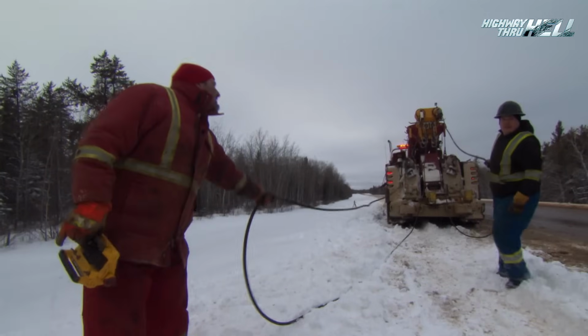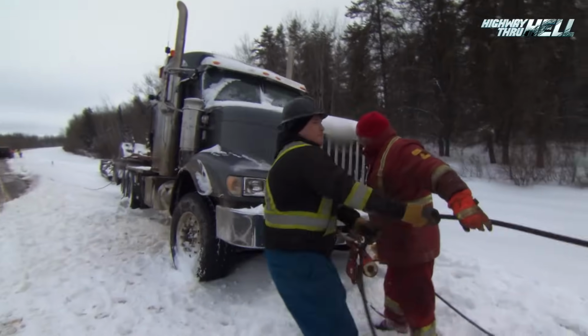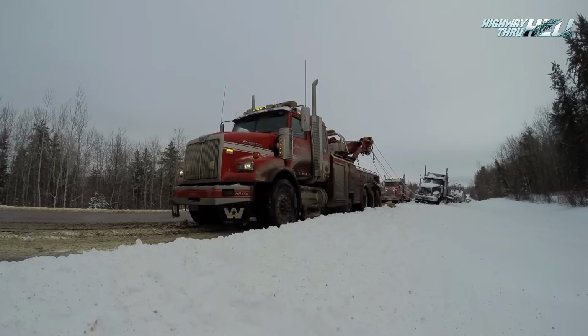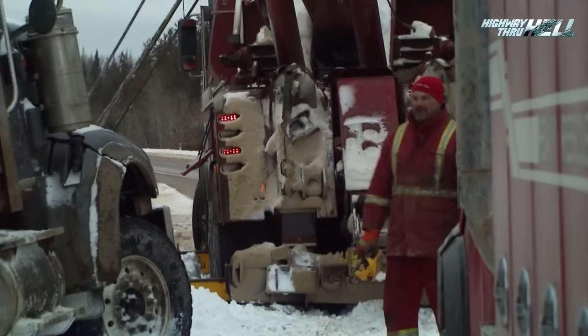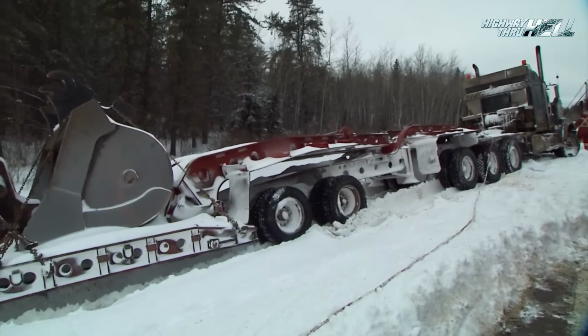I hope that bumper's strong. What Colin has to be really cautious of in this job is the rotator's a very powerful machine, and it's very possible to actually rip the whole front end of the truck out. Armed with a rotator, Colin will attempt to muscle out the oversized tractor trailer in one go.